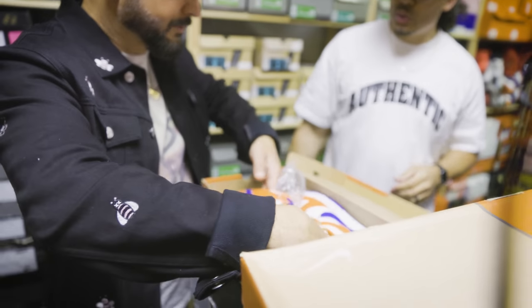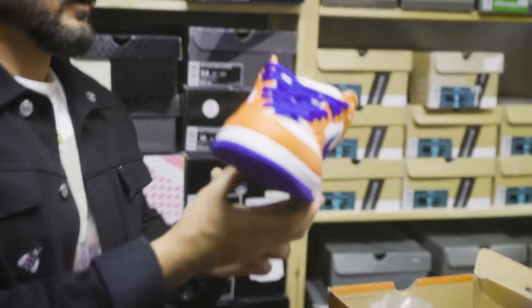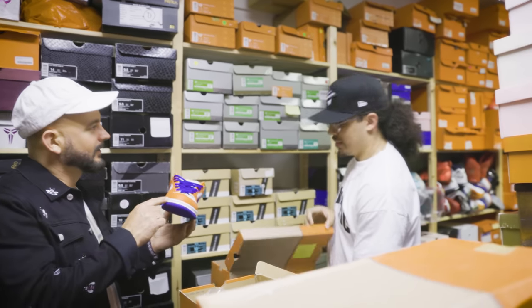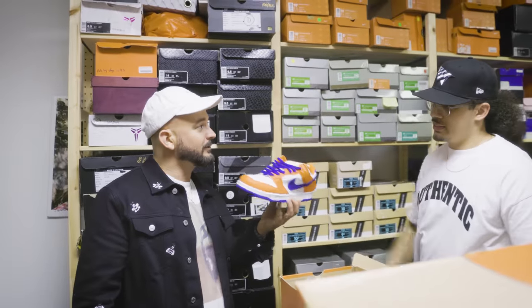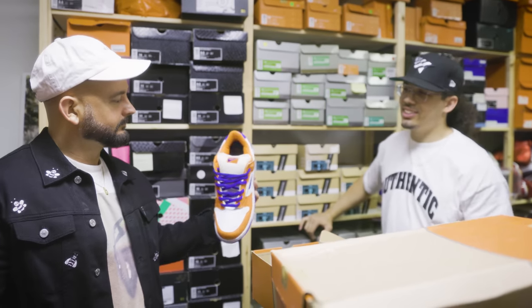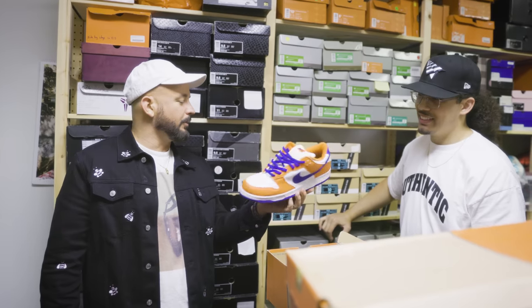Ooh. This was my favorite of the SBs when they first came out. The unfortunate thing is, the casualty is the orange leather. On all of these, they basically melted. Because these are 20 years old now. You know how crazy that is? It's crazy, like not seeing the SB branding on the tongue too. But these were just fire.